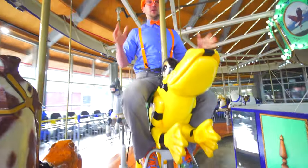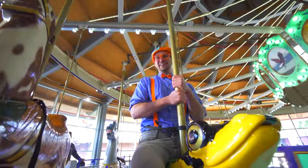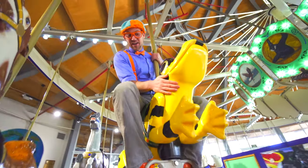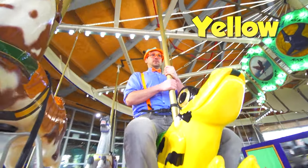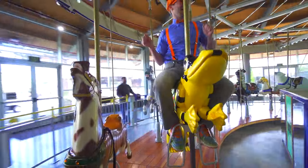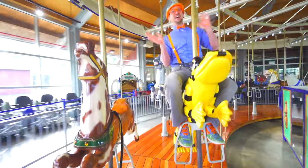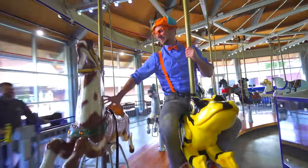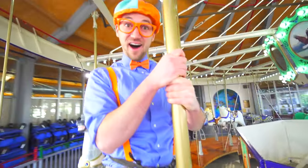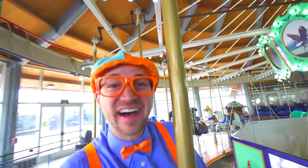Whoa! Hey, horsey! Whoa! Look, this poison dart frog is the color yellow. Much fun!